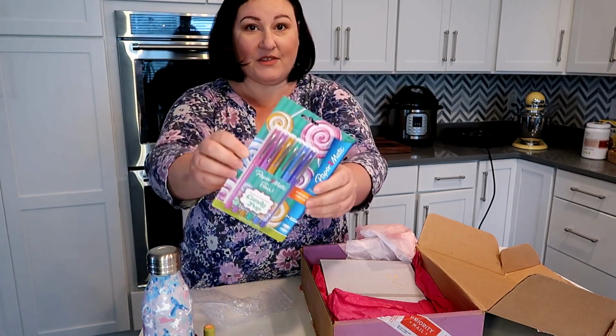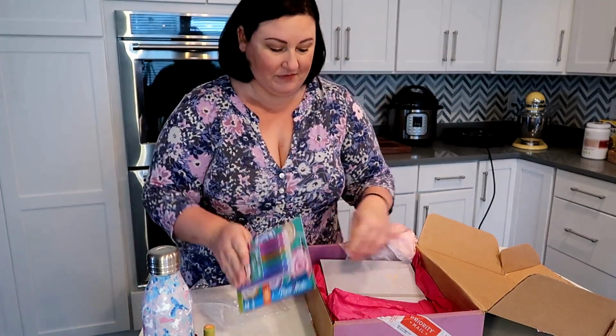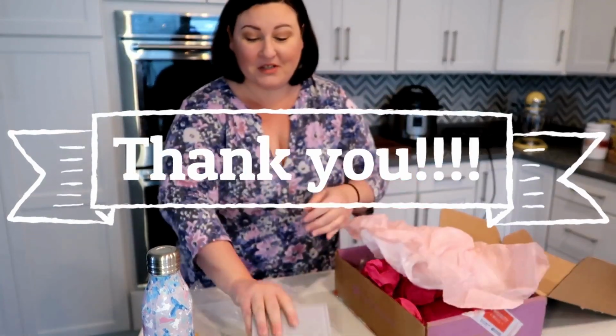I love to journal, and I know Erin's really big on journaling, so these must be pens she likes to use. Super excited about this. I love journaling. I love doing my meal planning and all that stuff, and these are gonna be awesome. Oh, it looks like she sent me a journal too. Isn't that pretty? Yay! I will definitely put that to use. That was so awesome, Erin. Thank you so much. I'm so excited.